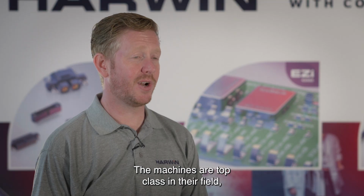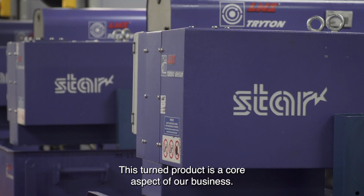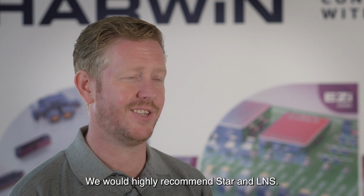The machines are top class in their field and have been essential to the growth of Harwin. This turn product is a core aspect of our business. We would highly recommend STAR and LNS.